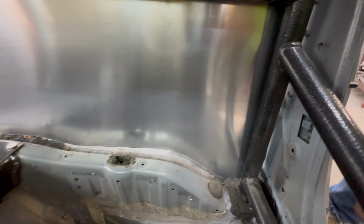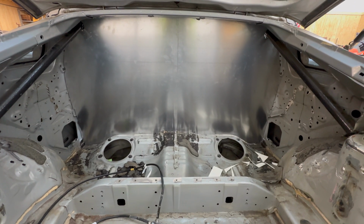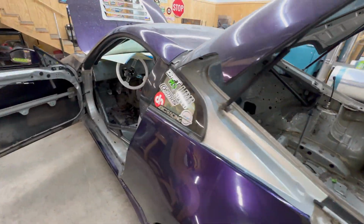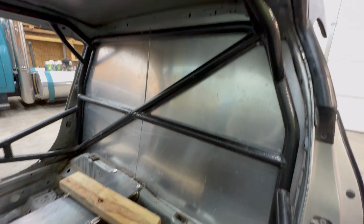So, yeah. Now let's see if we can get the other side in. Well, there it is in the car. Once again, I didn't do much filming to get the other piece in either because it was kind of a pain. But that's what it looks like in there. The center overlaps a little bit. So now we're going to find these little clips.